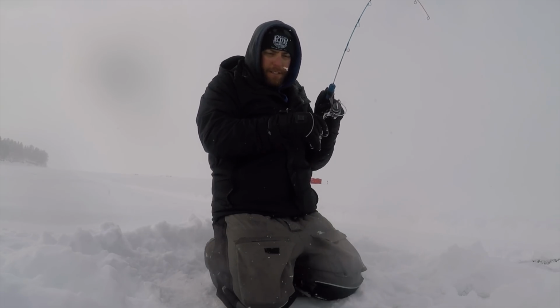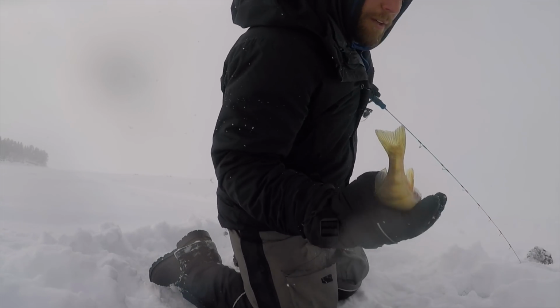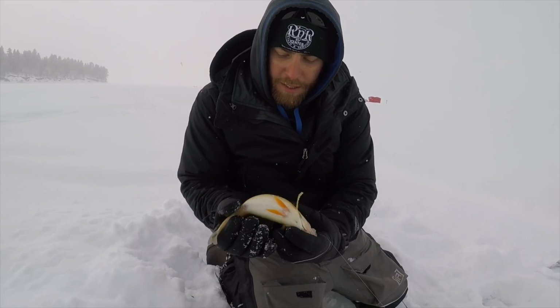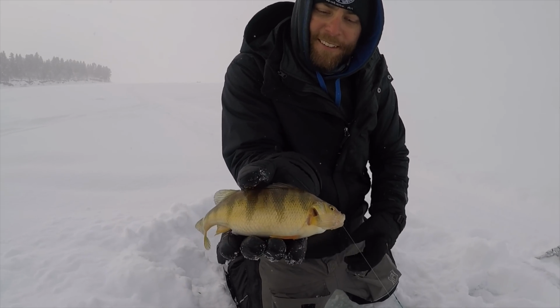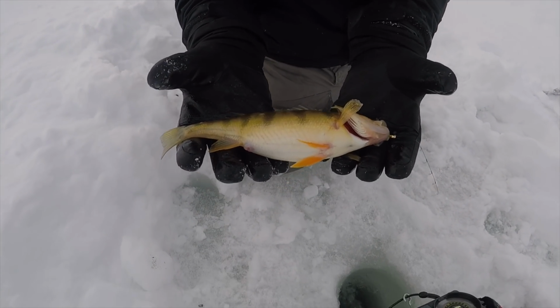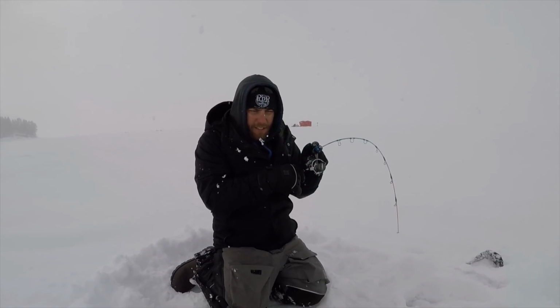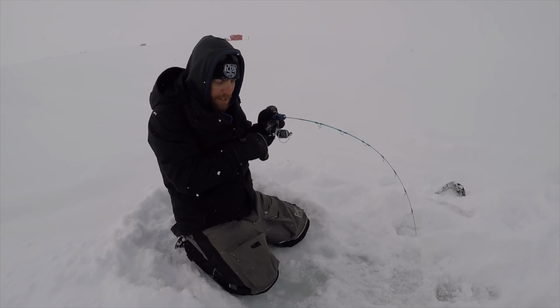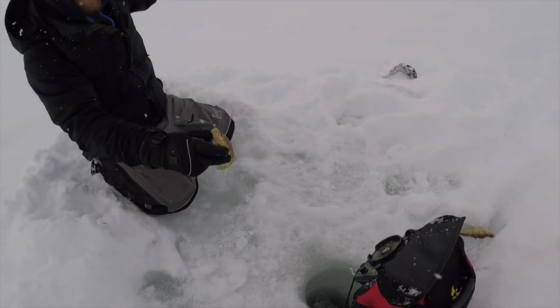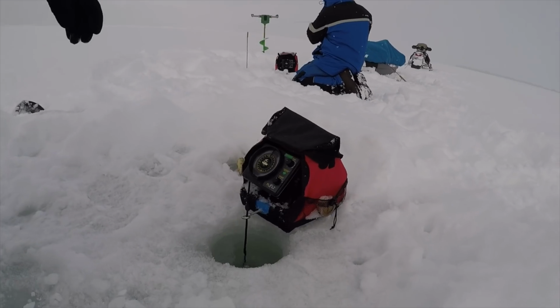Not too sure what we got here. Decent. Perch, nothing big, but they are getting bigger. That's good. Nice one. Nice job. Bigger. Dang it. He was digging hard too.